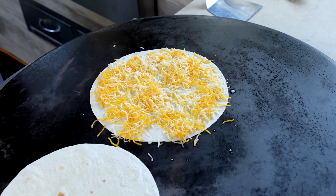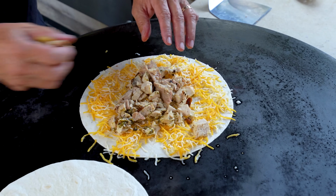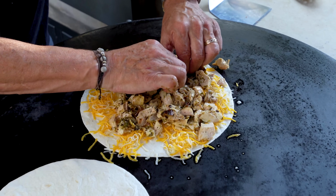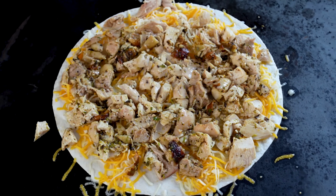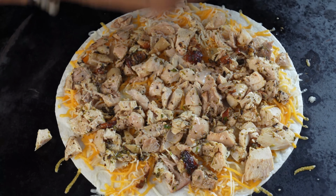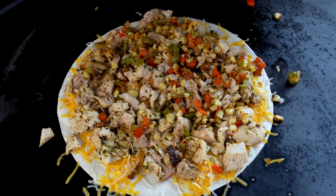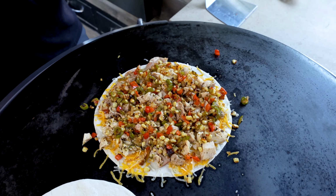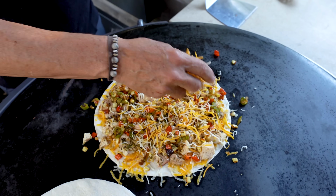Now our chicken. And the chicken looks like this. Wow. This is insanity. This is gonna be the end all be all of quesadillas. Beautiful. Now our peppers and our corn. And pardon my hand, but it's really the best way to go at this point. Boys, who knows what's next? More cheese? More cheese. You have to, because if you don't, it doesn't work like the glue that you want it to. I feel like I'm forgetting something. I hope not.